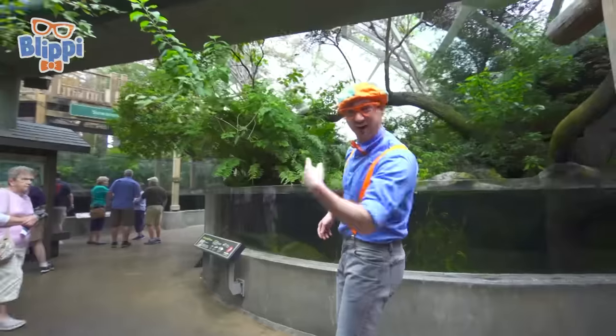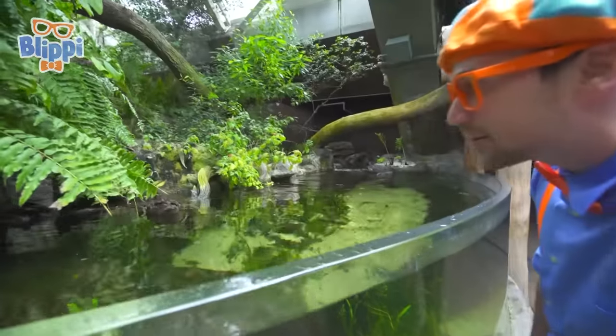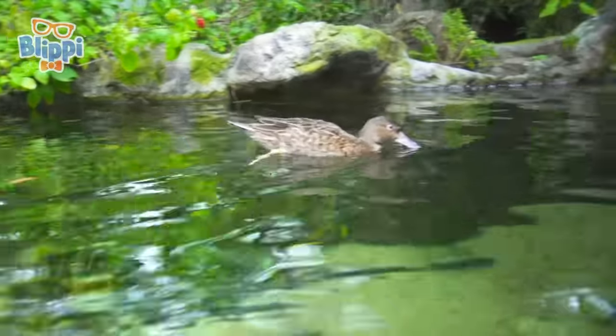Whoa, look, a duck. It's so cute, do you see it? Quack, quack, quack, quack, quack. Can you make the sound of a duck? Quack, quack, quack.